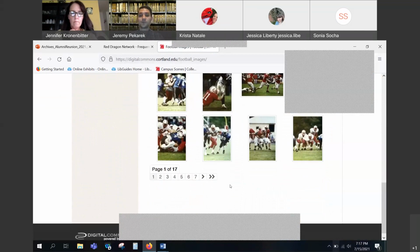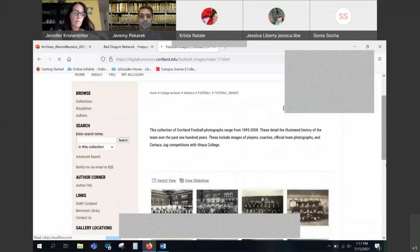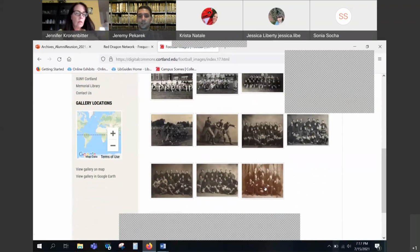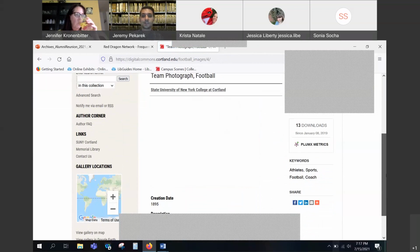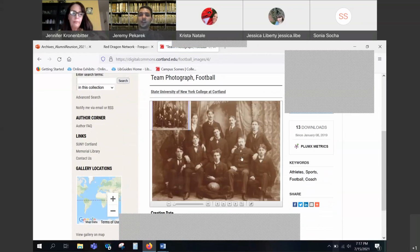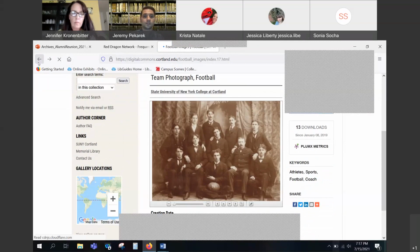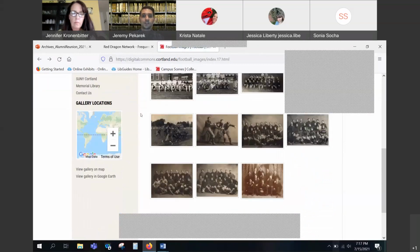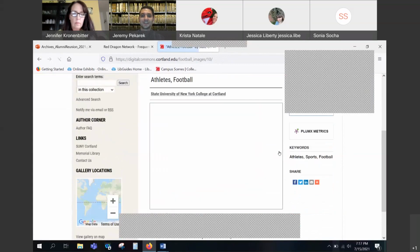And again, this is one of our largest collections. If you went all the way back to the last page, I can't remember the beginning year of football. Let's find out. 1895 is our first photograph in that collection there. We've got almost 400 football photographs online right now, which is quite a bit. This is a really cool photo. Actually, I like the field shot in here.